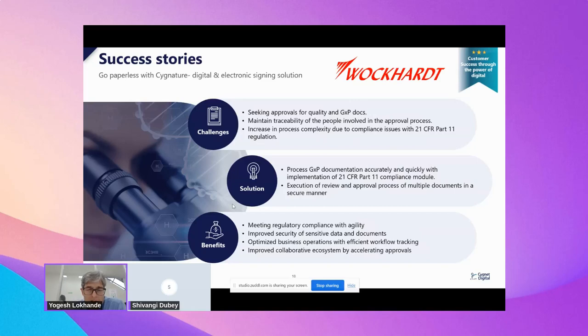This is just some demonstration of how some companies have used the paperless process and built their entire regulatory compliance around that. Bocard is one of our customers, and since the time of COVID, when they decided to move from paper to digital, they did their evaluations, chose Cygnature at that moment, and have been using the solution for their internal as well as external document signing and GxP compliance on the same software. So this has been quite a good experience for them.